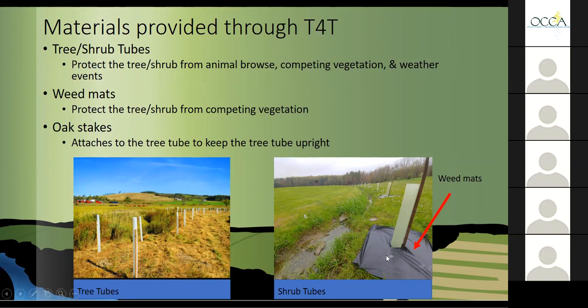And then we also have weed mats, which is this black mat right here in the right corner. These protect the tree and shrub from competing vegetation, so it helps a lot with weeds. And then our oak stakes, that you can see right here and right there, attach to the tree tube to keep the tree tube upright and stable.